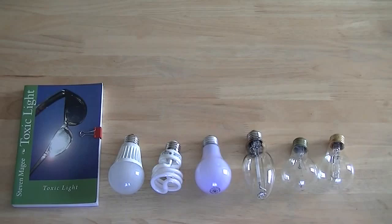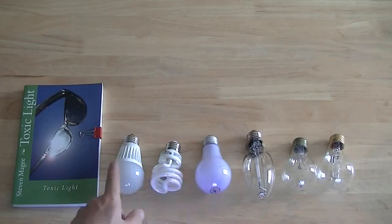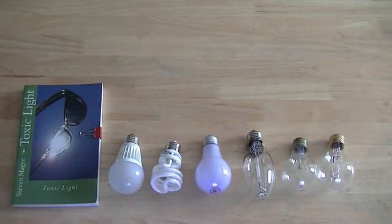So I don't recommend full spectrum light bulbs for nighttime use, but they probably have a good application in daytime use. And I think if you're going to do daytime lighting, you should investigate these, because these are much better than these. So if you're going to do daytime lighting, the full spectrum filament light bulb may be the way to go. But you certainly don't want it in your nighttime lighting products. Certainly not in your evening home lighting, and certainly not in your bedroom.